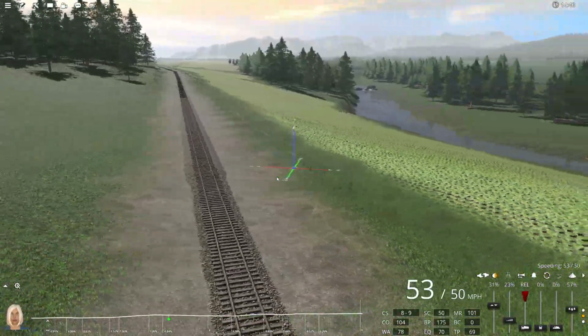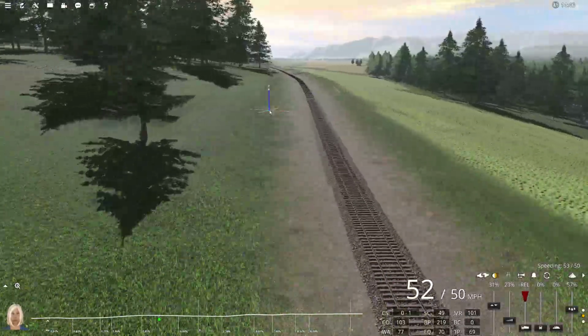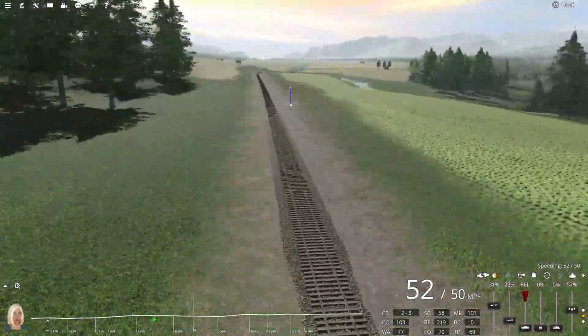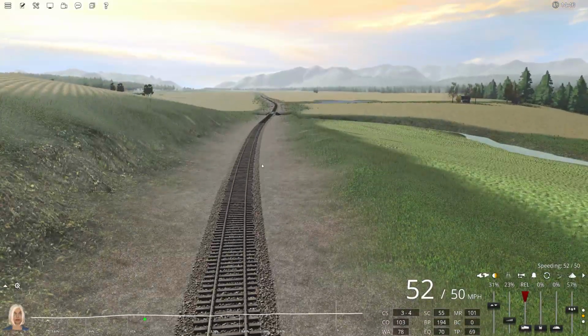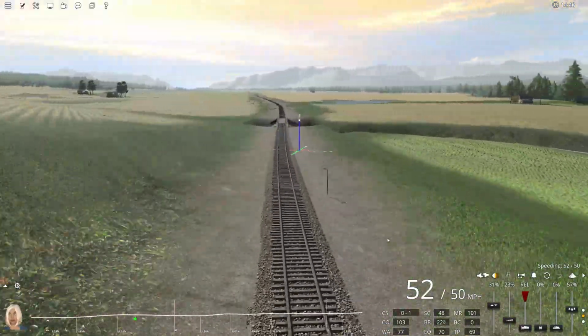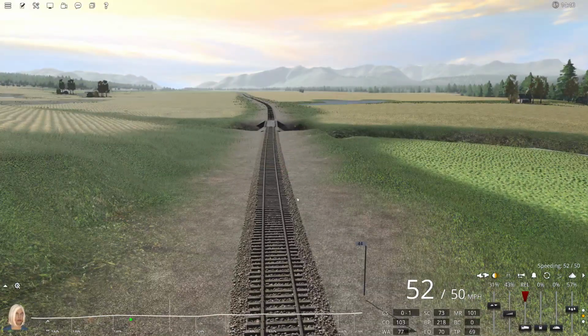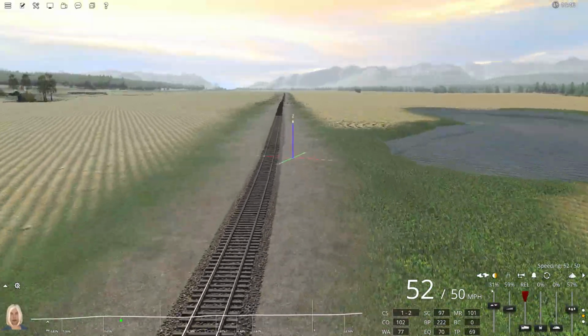Alright, so kind of getting up into some hills here. Got some lush greens growing there. Lots of grain fields. Definitely lots of up and down. I don't know if you can see it, but definitely going to work the engine in a lot of different places. So that's going to be a fun one to go through.